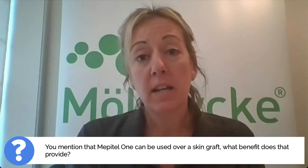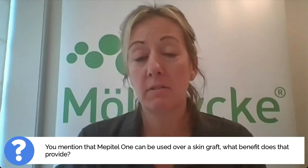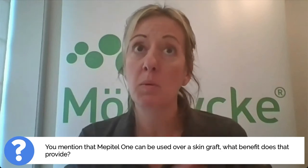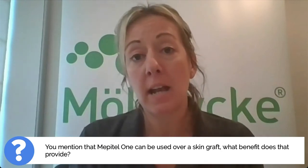With regards to fixation of the graft, it can anchor the graft down beautifully. All we need to do is make sure that the peri-wound skin is dry, because if you remember what we said in the session, the Mepitel and the Safetac technology won't adhere to anything moist.